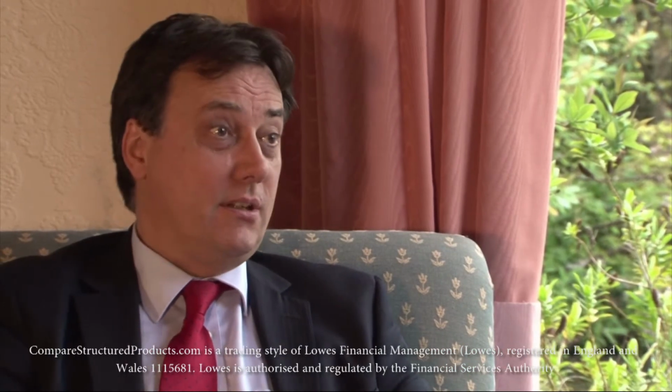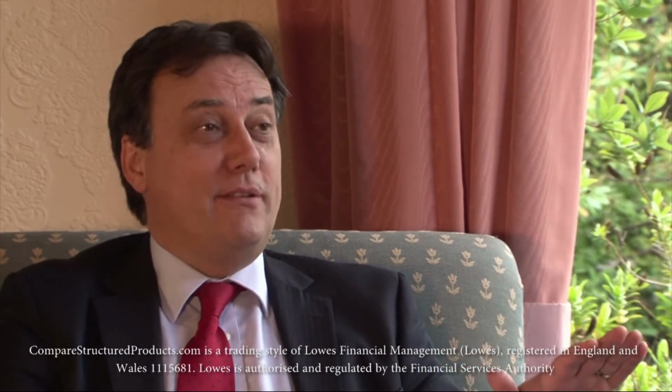Lowe's Financial Management's been researching and recommending structured products since the 1990s. Do you have structured products in your own portfolio? I have more structured products in my portfolio than I would usually recommend to a client. I carry around about 50% of my portfolio in structured products.